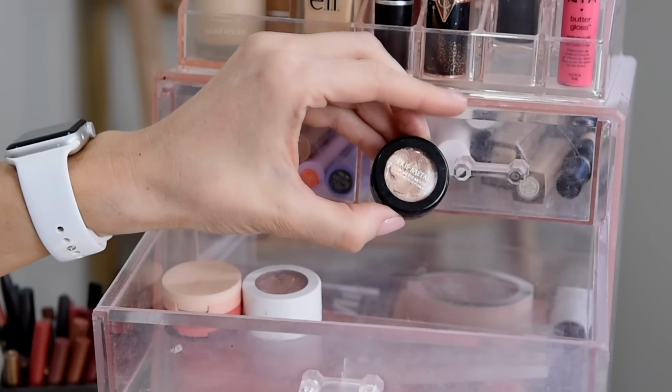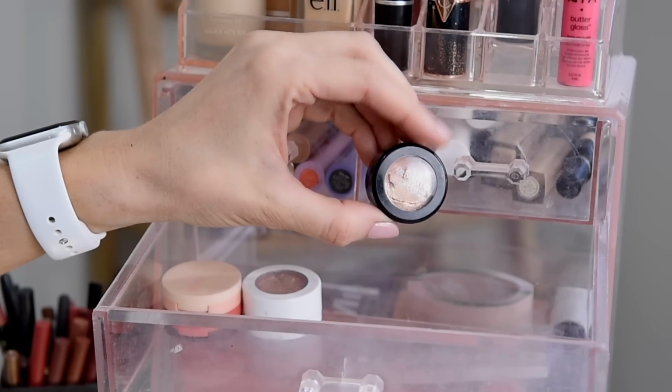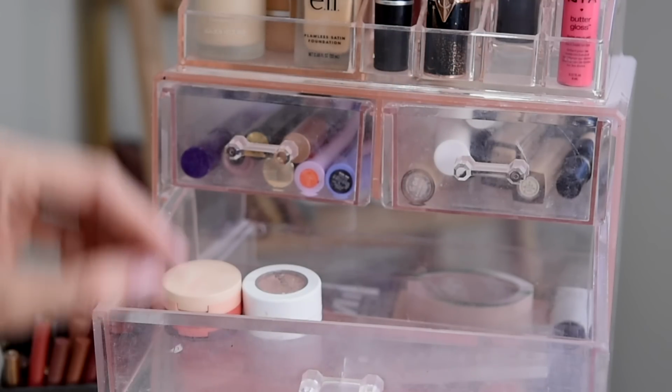Pulled in this is the Prismetal eyeshadow from JCat, I believe. This is Chrome Galaxy. It's kind of a golden bronze. I haven't used this forever. Thought I would give that some use.